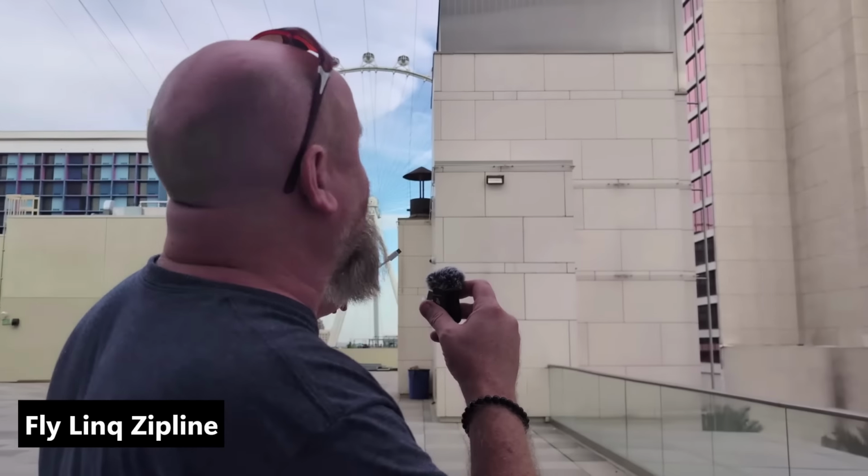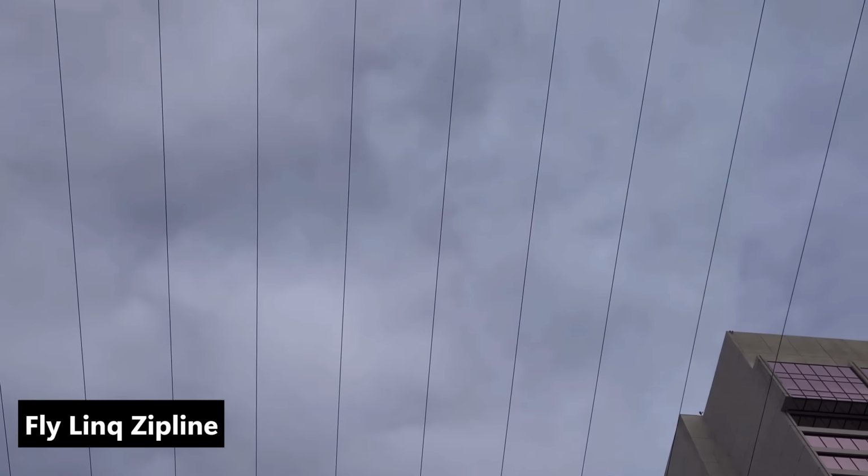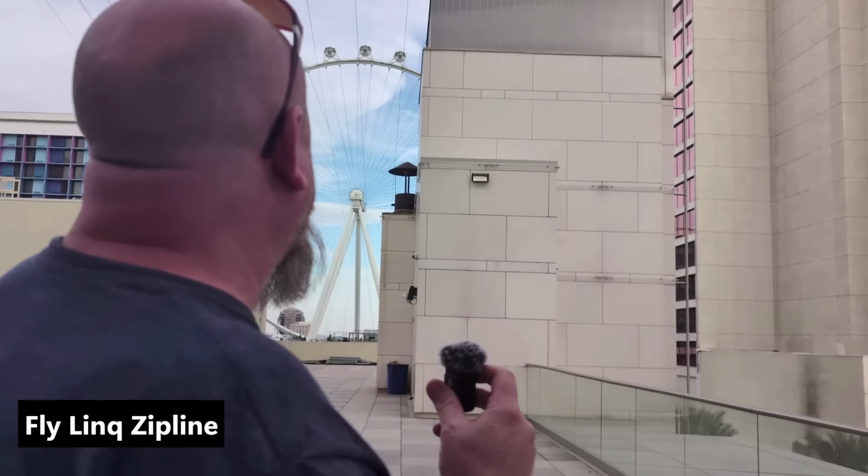All right, guys, our next must-do Vegas attraction, is it worth it, is going to be the Flylink zip line, which is above us. If you could see those wires there. Alyssa and I are both doing this. Full disclosure, we did get a Groupon for this, but we're going to let you know if we will pay full price. Are you ready to go Flylink zip line?